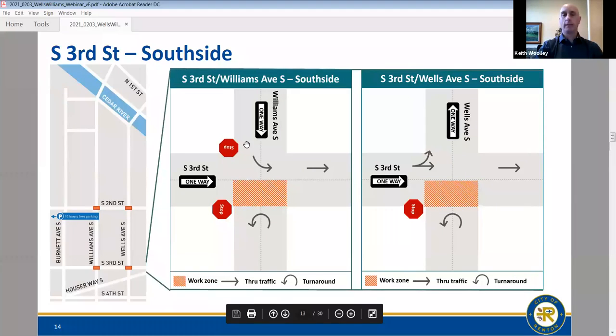After we do the north side, we will flip to the south side. We'll still maintain South 3rd Street. And we will do the cul-de-sacs on the south side.